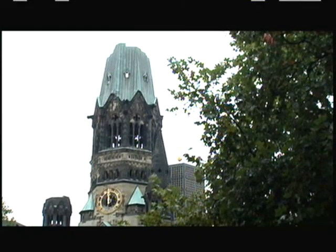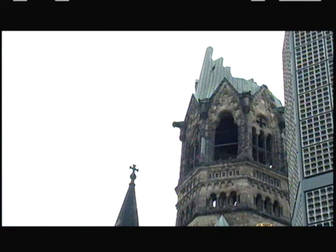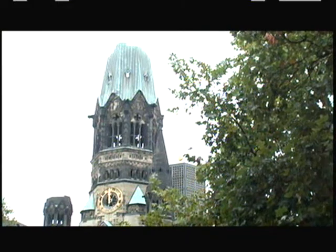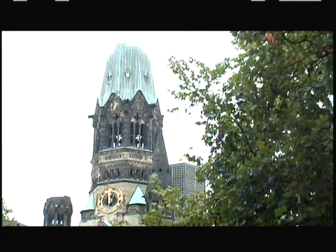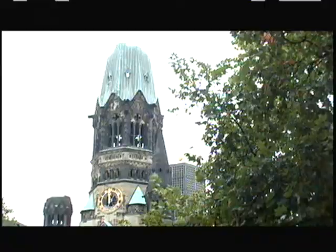Eventually, after the war, architect Egon Eiermann was hired to rebuild the church, but in a controversial move, he decided to leave the old church there as kind of a testament to the horrors of war. So he left it there and built a new church around it. There was controversy at the time, but later it was affectionately dubbed the Hollow Tooth by Berliners.